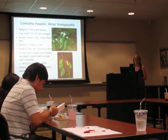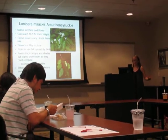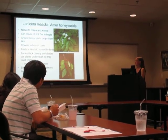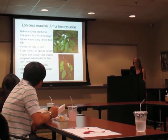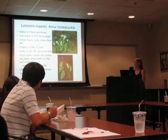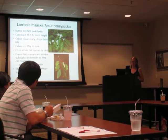The fruits are spread by birds, so basically the birds eat the fruit, and then wherever they choose to excrete the fruit, that's where the new plant could potentially grow. These berries actually aren't even that good for the birds. Some have likened them to kind of bird candy bars because they're really high in sugar and they don't have a lot of good nutrition in them, so even though the birds eat them, they're not super great for the birds.